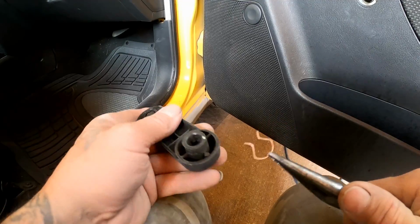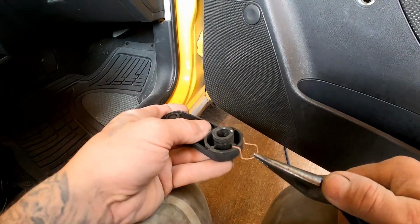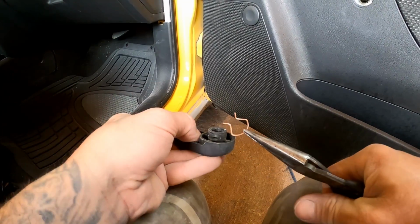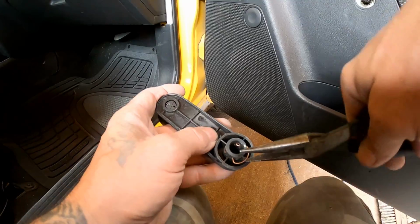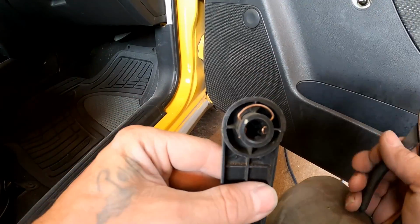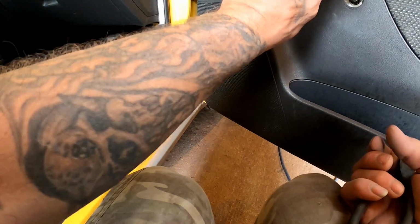Alrighty, sorry I was so rudely interrupted, that air compressor just is not YouTube friendly. But anyway, try to slip it back into that little groove there and just get it, there you go, just like that. Once it's in there like that, that's it. That right there will pop right back on the door.